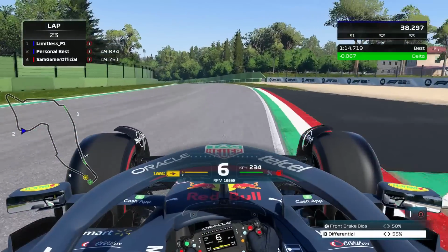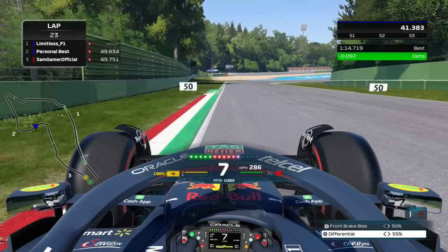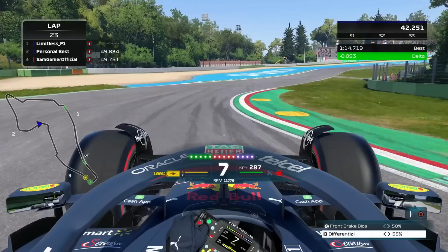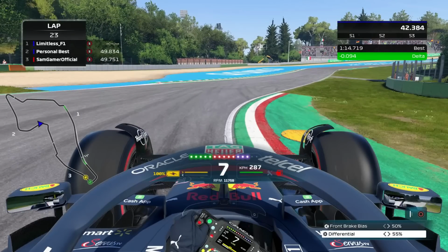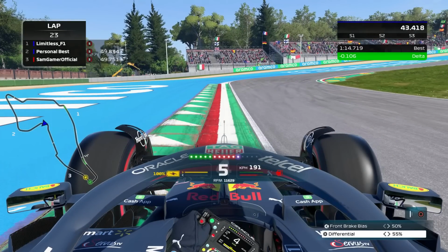Use all the track on the exit. Nice and tight to the left-hand side. And now coming into this one, kind of similar to the hairpin, just before the 50-meter board. That's where you want to be doing most of your turning in. Kiss this inside, so want to be avoiding the sausage curbs once again. Use all of the track, and once you're all the way up to the white line, that's when you want to be turning. So you're pretty much turning constantly for this corner.